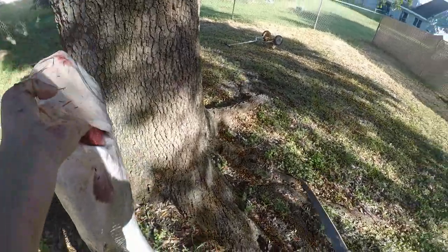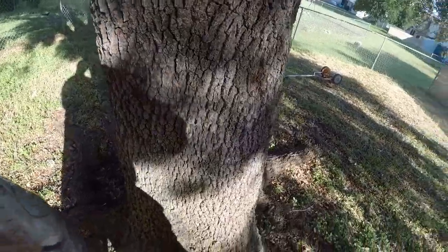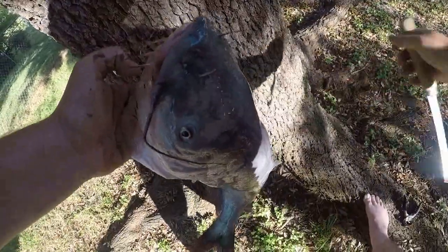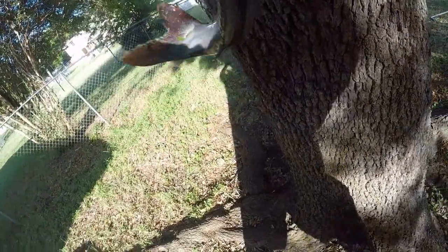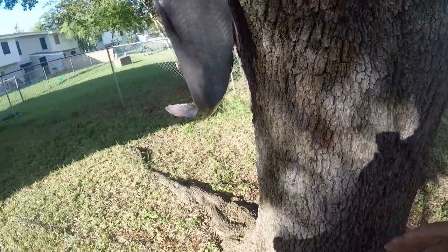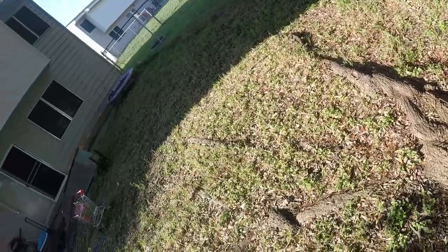Okay, so here's the cat. We're gonna make a little incision underneath his bottom lip. And what I've done is put a hook in the tree. Now, what you're gonna do is take this cat. Of course, the bigger ones are the ones you need this for. Get him up here. You hang him on the hook. That way, make sure he's on the hook good. I don't think he's on it good. Ah, there we go.